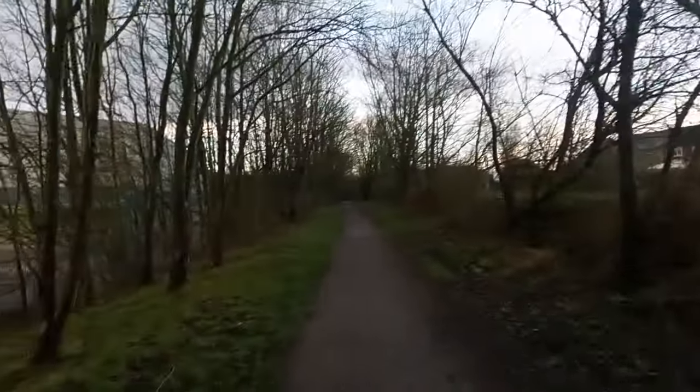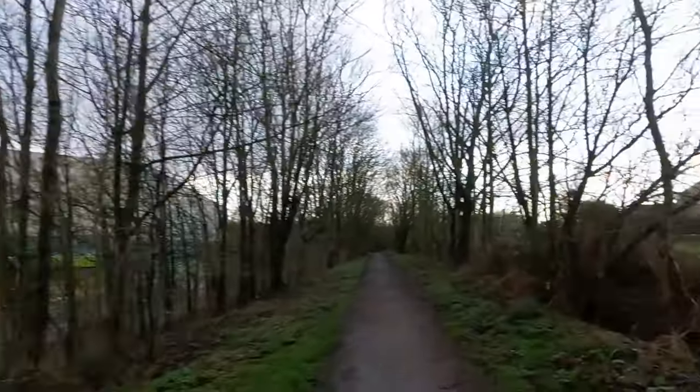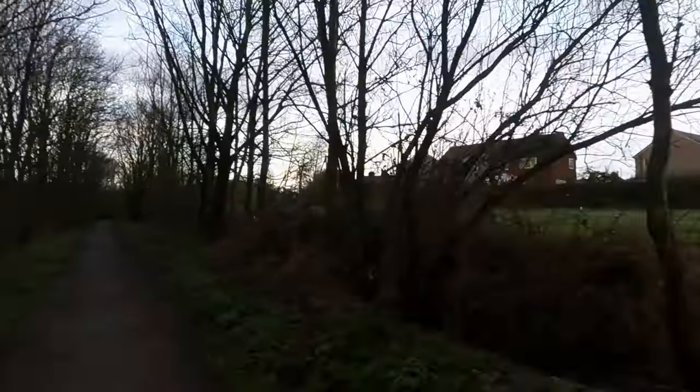You can see I'm fast losing the light. It's just gone 5 p.m, but it's not helping with these heavy looking rain clouds. On that side, it's a little bit brighter, look. Not long now.